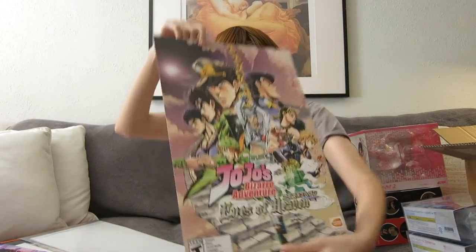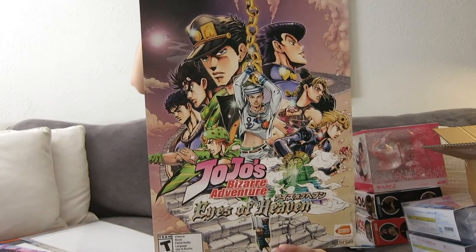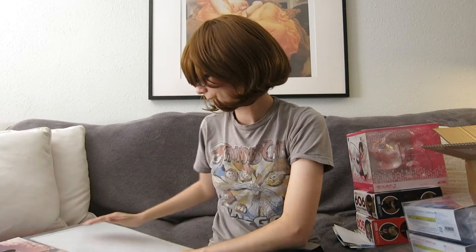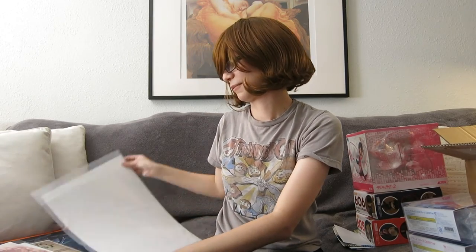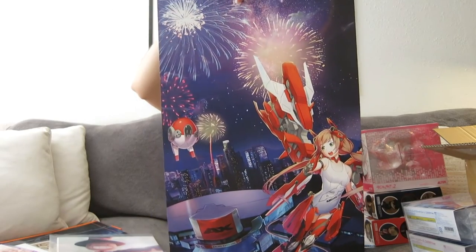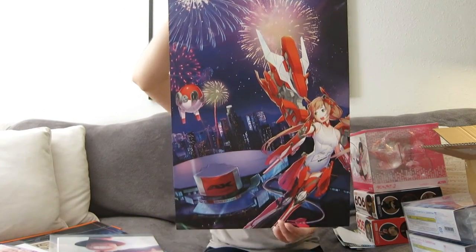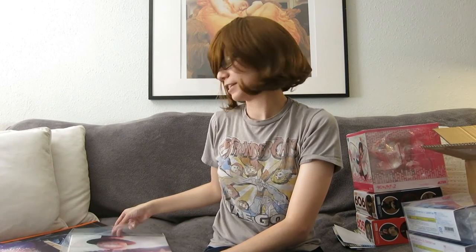I got this poster for free. They were showing the game, so I decided to pick it up. You had to do a JoJo pose, and mine was super lame. I met someone that I know from my figure collection, and he gave me this. He got it because he had a premiere pass, and they were giving those out, I suppose.